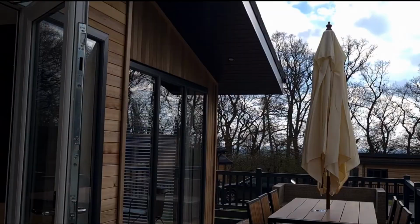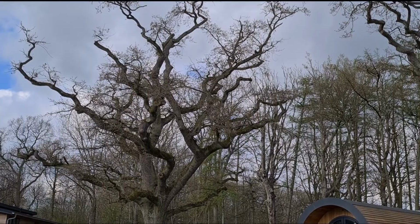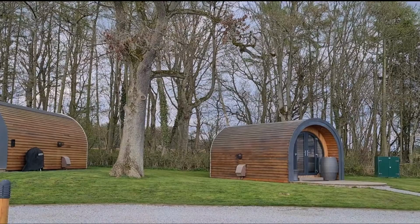I'm going to show you around our stunning Holly Lodge. Now I'm going to switch you around so you can see the viewpoint from this lodge. That most magnificent oak tree. And you can hear the birds singing. It's incredibly peaceful here on our 60-acre estate, and where we are here is at the very top of it.